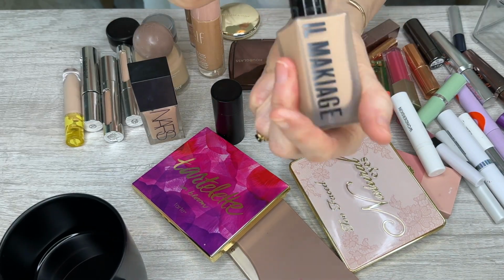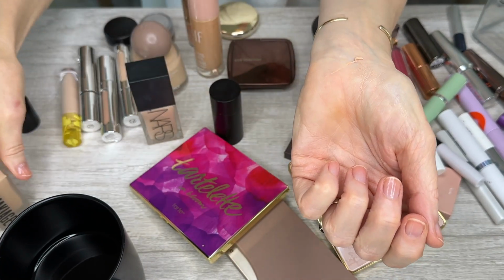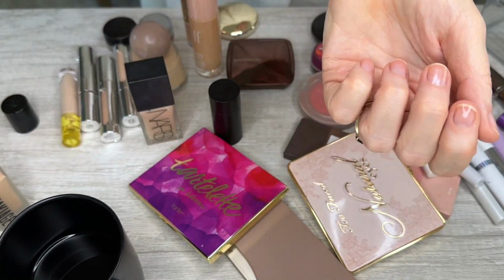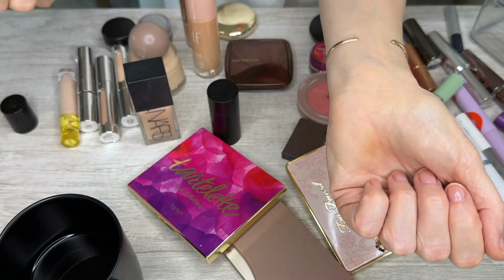In Maquillage, I actually received this in PR. This is not a great skin match for me. And I have another one that is better, but I can't find it. I think I gave that to a friend, but this one is way too peachy. This is in the tone 35.